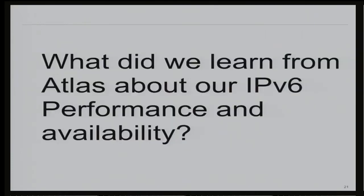All right, so what did we learn from Atlas when we tested our IPv6 reachability?